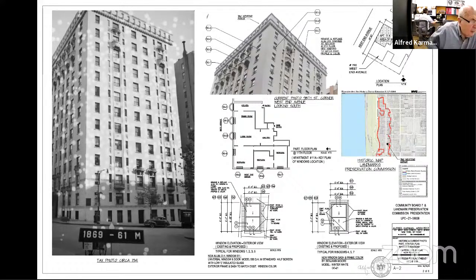Now, there's a detailed photograph of the tax photo, which will give you a better idea what the windows look like, 3/3. I also have a photograph of the 11th floor corner apartment, which indicates the windows that we want to replace. Also a plan designation of the windows and an elevation of the windows.